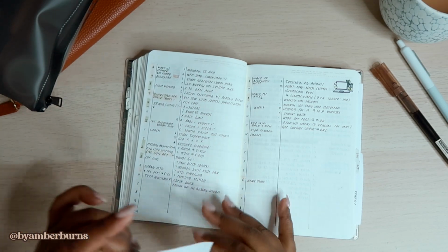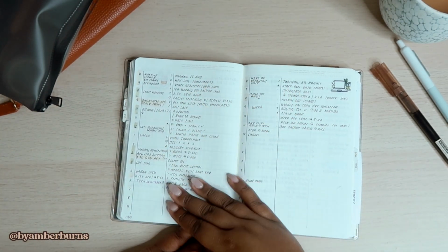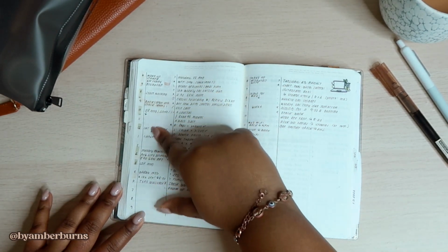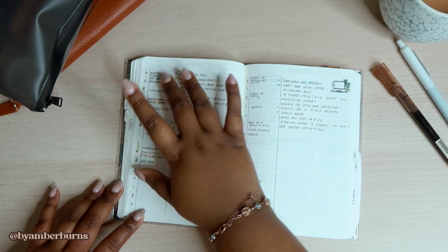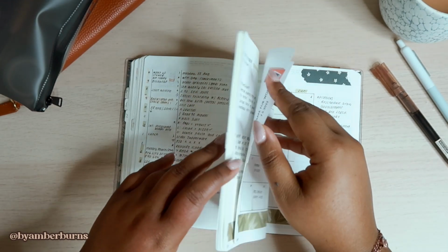I did switch up my daily style at one point just to help me plan more on a schedule basis, where I would do these columns where I have meetings, appointments, things like that on this side, and this is my daily spread where I'm writing notes, tasks, all that stuff.